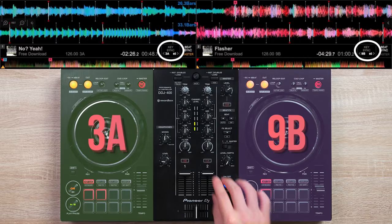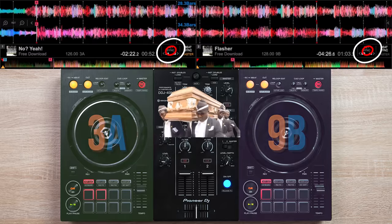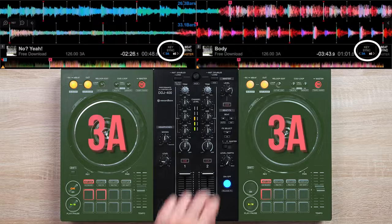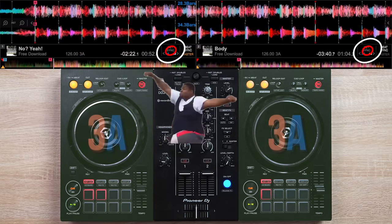Now, one of the best ways to understand what mixing in key is, is knowing what mixing in key isn't. So here's an example of not mixing in key. And here's an example of mixing in key. A lot of DJs including David Guetta and Martin Garrix always mix in key, as this type of mixing ensures the cleanest and smoothest harmonic blends.